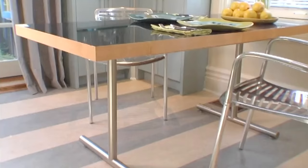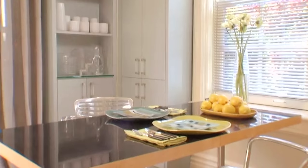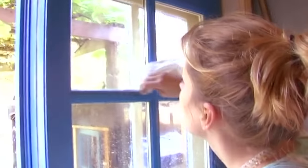What sets this kitchen apart is the fact that it has a vintage inspiration, but it has a very contemporary execution. I need to hang the draperies. Great. And then we'll just sort of clean up, move out, put it all back together so that when he arrives back, it looks nothing short of spectacular.